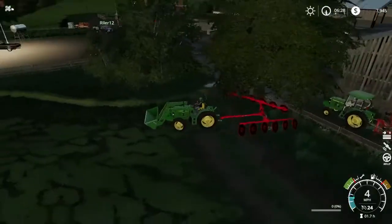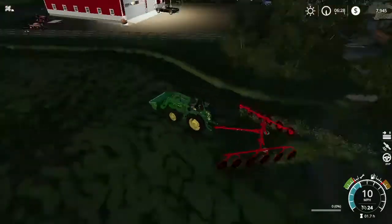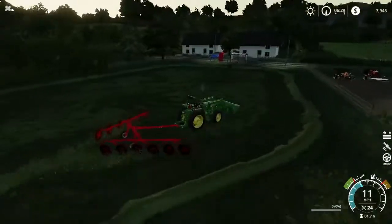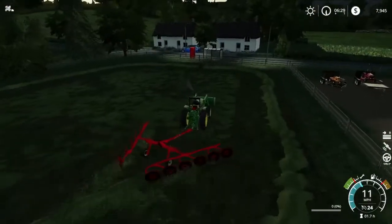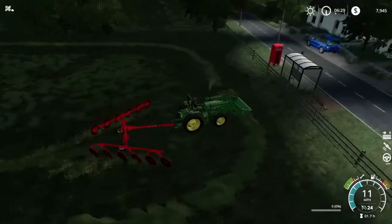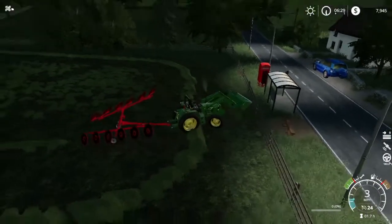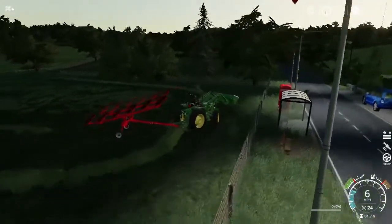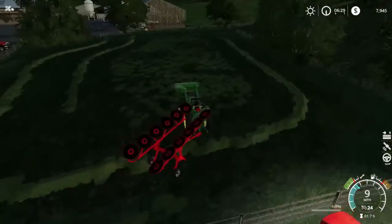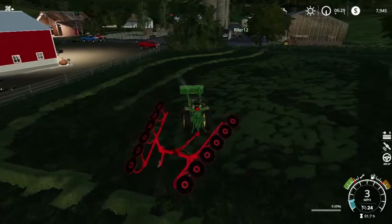Looks like he's got a load of something. We'll just have to wait till he comes over here and find out what he's got. This isn't going to be a really long video. It's going to be a nice little short one. So what we have to do is kind of fold this rake up, or otherwise it'll start doing some pretty weird stuff. Unfortunately, but hey, I like the rake. We'll just have to do what we gotta do.